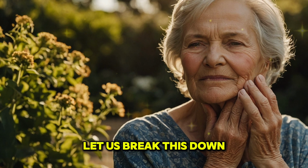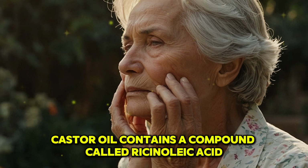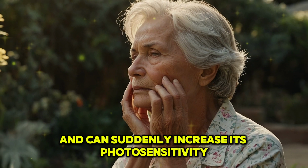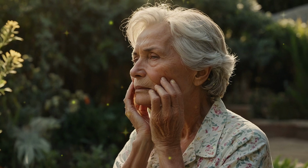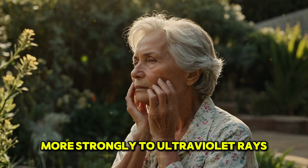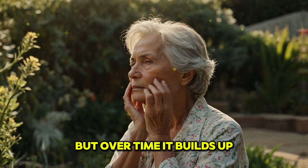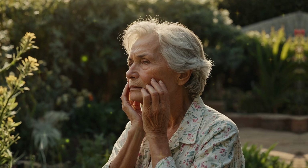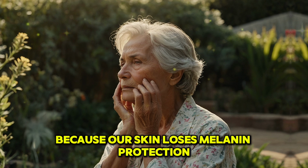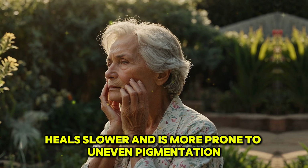Let us break this down. Castor oil contains a compound called ricinoleic acid, which penetrates the skin deeply and can subtly increase its photosensitivity. That means it makes your skin react more strongly to ultraviolet rays. This reaction may not be noticeable at first, but over time it builds up. Seniors in particular are more vulnerable because our skin loses melanin protection, heals slower, and is more prone to uneven pigmentation.